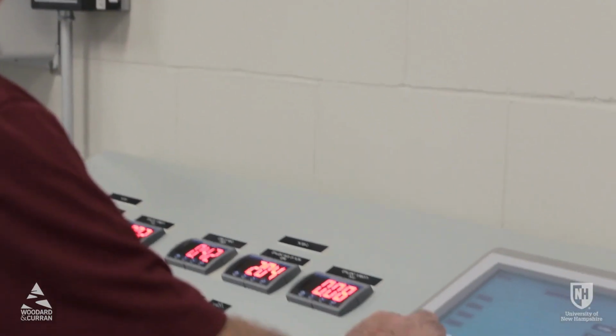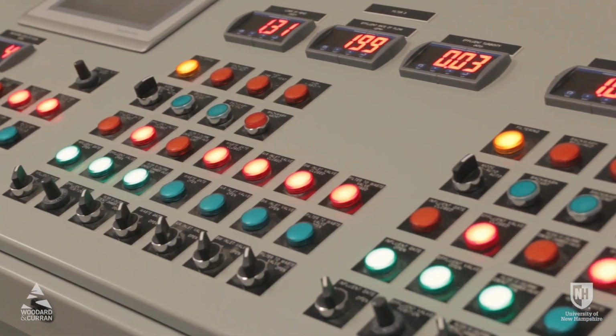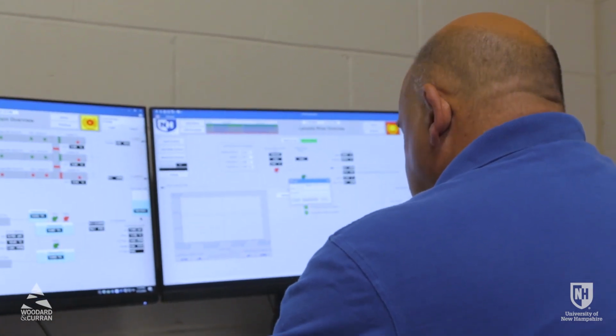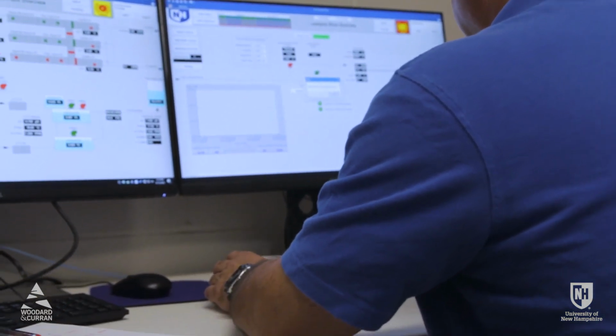The data tracked here also helps operators be proactive in their treatment approach. They can use this system to adjust the treatment process in advance of surface water quality changes such as forecast rain events. This ensures optimized treatment, regulatory compliance, and the best possible water quality.